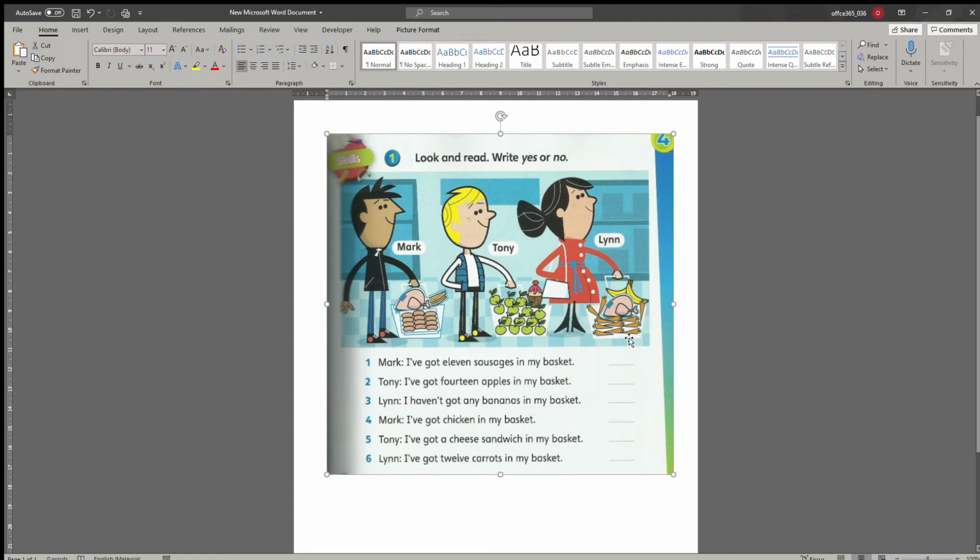Siapa jawab no? Who answers no? Why? Because kalau awak perhati betul-betul, dekat sini ada 12. Mark cakap dia ada 11. So, here is no. Sebab apa no? Dia salah nombor. Betul, ada sausage tapi bukan 11. Dia ada 12. So, you need to write here no.